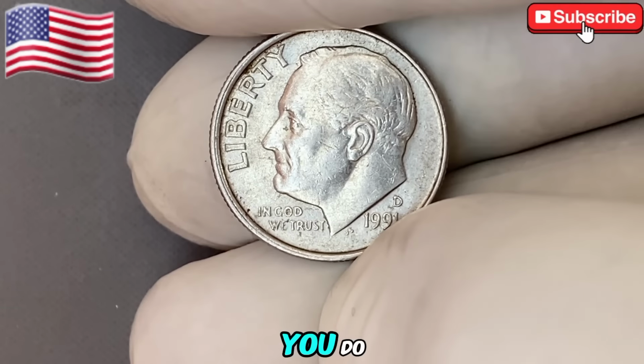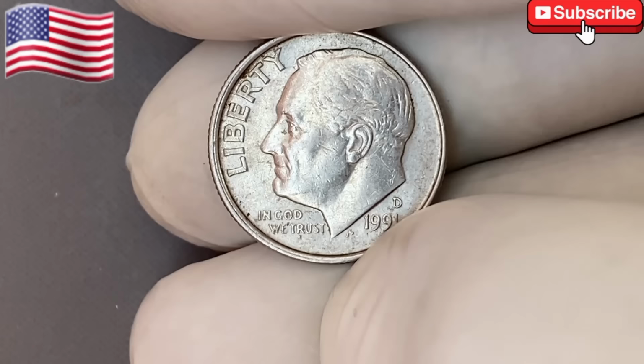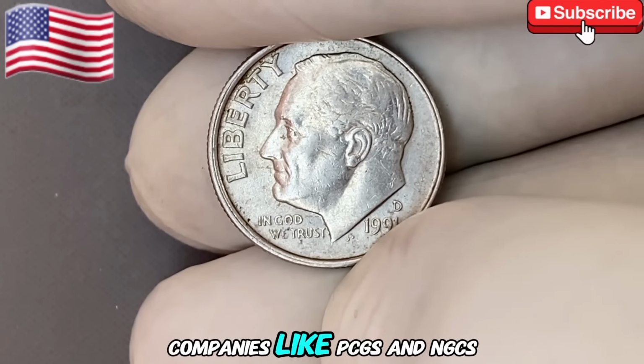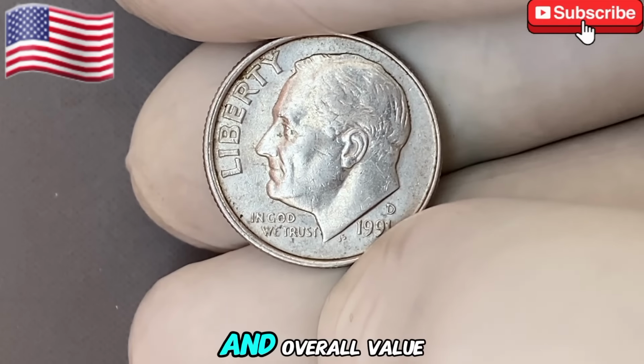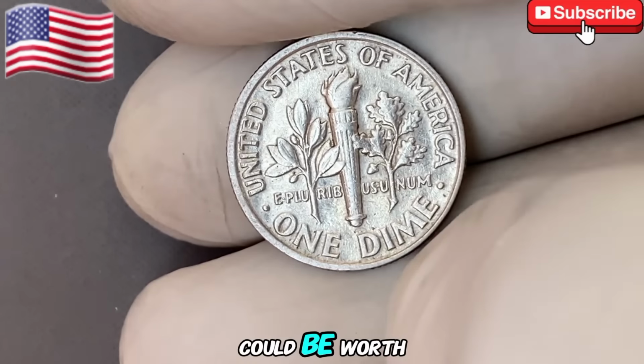So, what should you do if you think you've found a valuable 1991 D dime? The first step is to get it professionally graded. Companies like PCGS and NGC specialize in authenticating and grading coins, which will determine their condition and overall value. The higher the grade, the more money your dime could be worth.